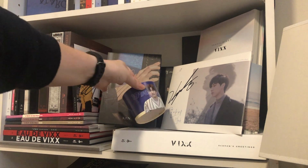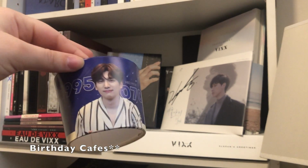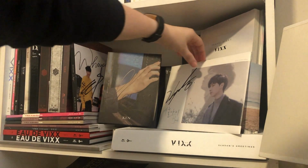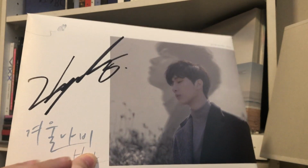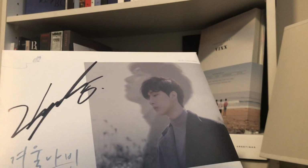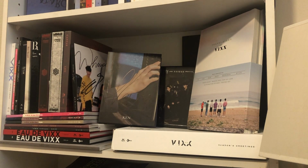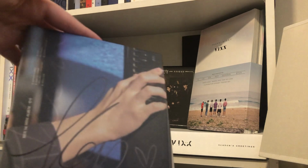Here is a Hyuk birthday cup holder, which I got when I went to my fan sign event, which I have a video on if you want to watch it. I got more of these, but it was so cluttered I had to move the rest of them, and this one was my favorite. And here I have the signed first mini album from Hyuk. He's my old bias. I got this from M-Wave and spent too much money and waited for like 3 months for it to be sent, but it's signed and I love it, so obviously I had to display it nicely. I also have a signed Ken album, which I also got from M-Wave. Beautiful, beautiful.